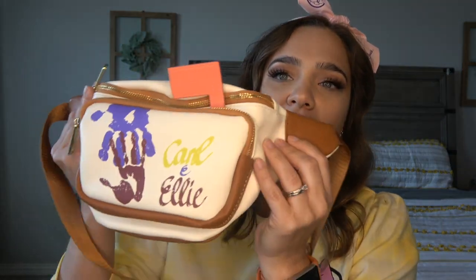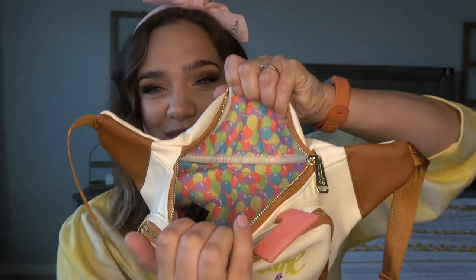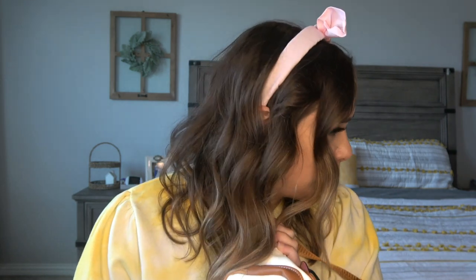The next one is a gift from my husband I got a long time ago, and it is the Carl and Ellie mailbox fanny pack. I don't think I've used this in the parks. I've used it just kind of randomly. The thing I love about this one is when you unzip it, it's all balloons inside, which is so cute. And I do love the little flag and the handprints. It's just precious. You guys are gonna see one more Up bag.